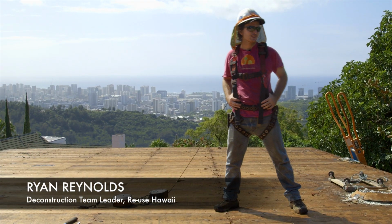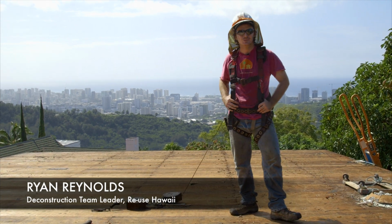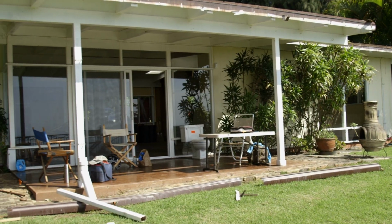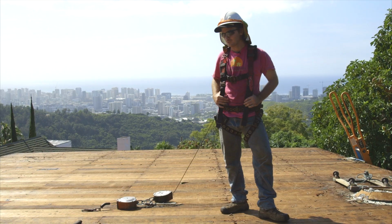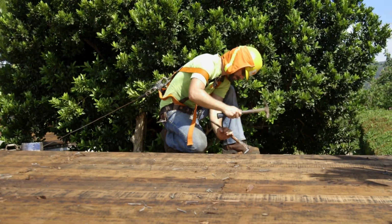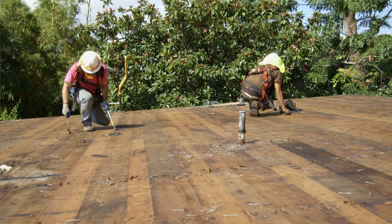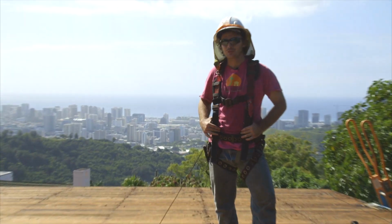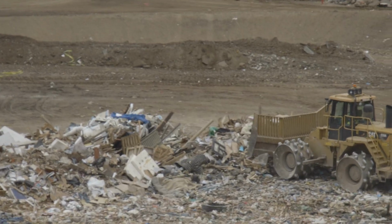And so we're up here at beautiful Pacific Heights, way up at the top. Gorgeous house. This is really the ideal project for Reuse Hawaii. Really nice redwood, built in the 70s. The homeowners want to tear it down to the ground, demolish it, and build a nice two-story place here. So instead of just destroying it all, we come in, take it apart, reuse it a little bit, and give back to the community any way we can.